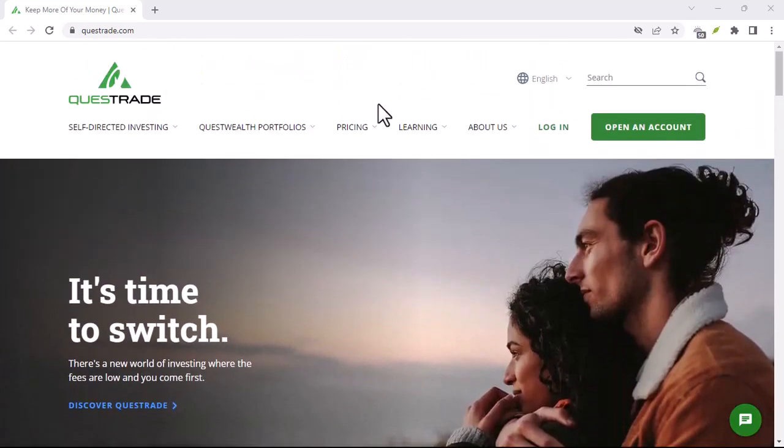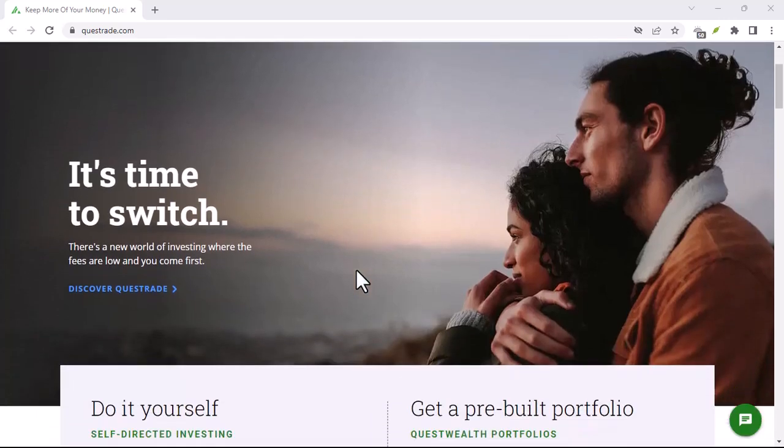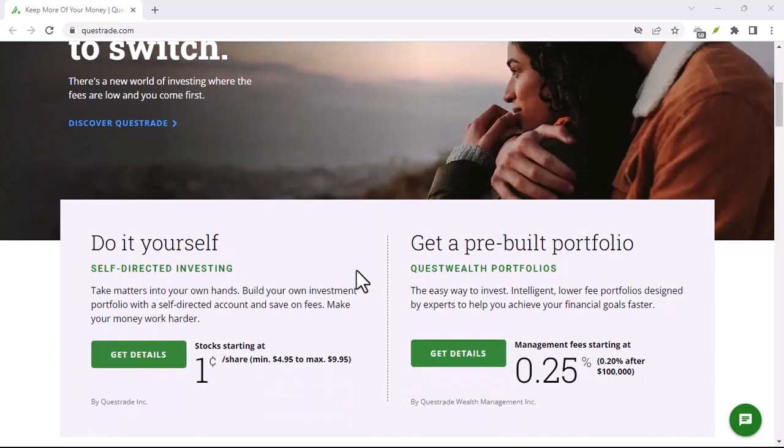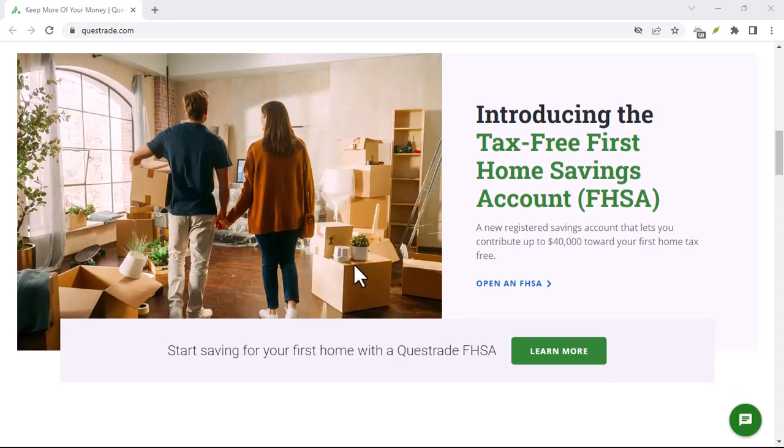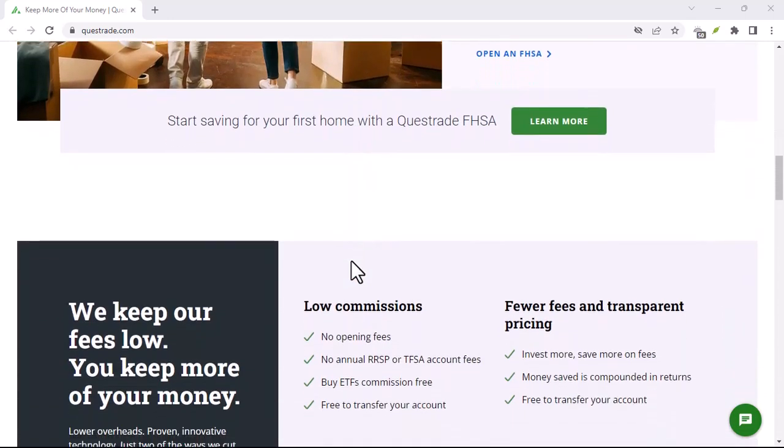International applicants. For our friends outside of Canada, the process might take a bit longer. Since additional verification steps might be involved, opening an account could take up to 2 weeks.